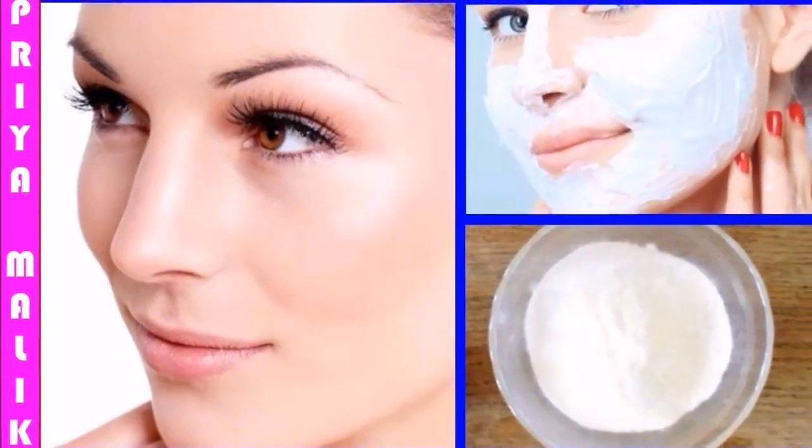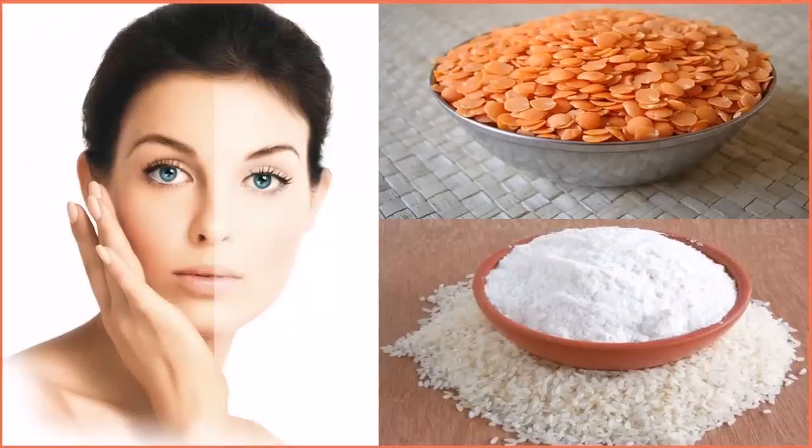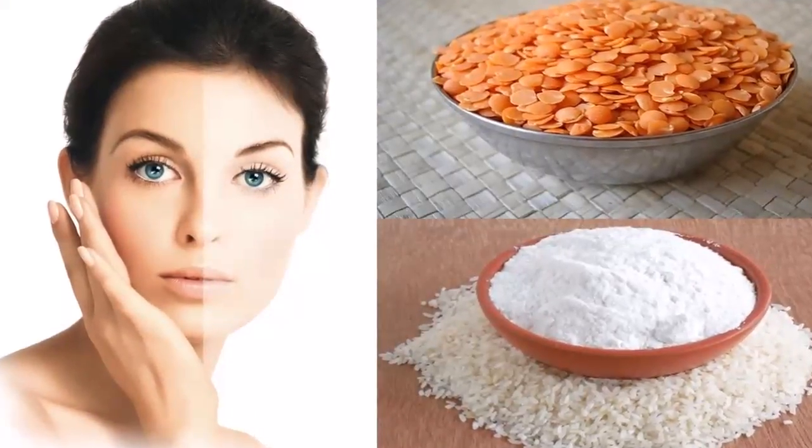We have shared the most effective skin whitening treatments. Have you tried any of them? Do you know any other methods to lighten the skin?